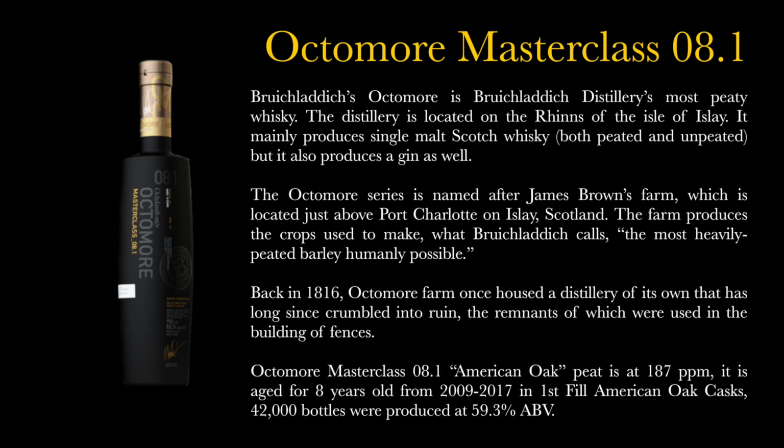Octomore Masterclass 8.1. Bruichladdich Octomore is Bruichladdich Distillery's most peaty whiskey. The distillery is located on the Rhinns of Islay. It mainly produces single malt whiskey, both peated and unpeated, but it also produces a gin as well. The Octomore series is named after James Brown's farm, which is located just above Port Charlotte on Islay, Scotland. The farm produces the crops used to make what Bruichladdich calls the most heavily peated barley humanly possible.